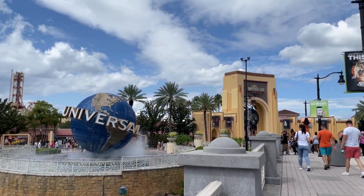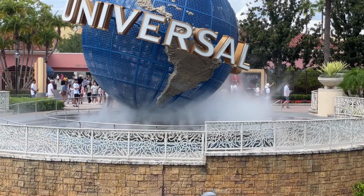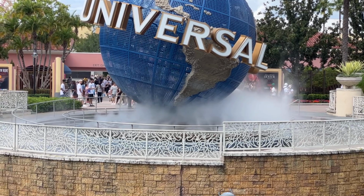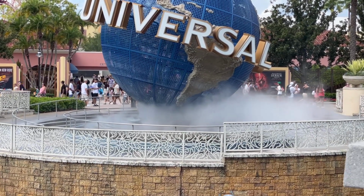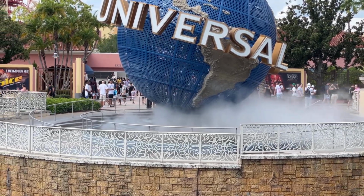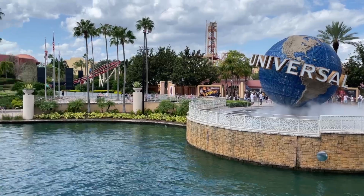That's the park. Now, if I zoom in, you can see right there, all that is not fog. That's actually mist. So if it's a hot day like it is today, that's the place you want to go to cool off for a minute. It's cool. You're under a globe. You're in the middle of City Walk. And then you just have on this bridge this beautiful view of the water.